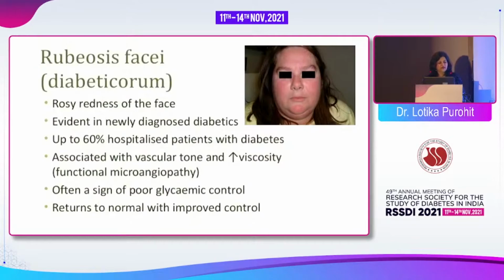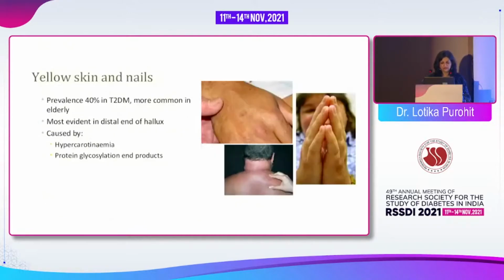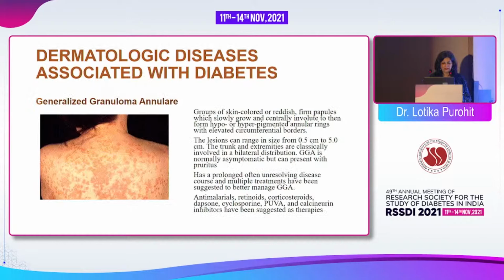Rubeosis faciei diabeticorum is also something which occurs, the redness of the face. It usually occurs in newly diagnosed diabetics. It's a sign of poor glycemic control, and it improves with good glycemic control. Then yellowing of the nails and skin also occurs in people with diabetes.